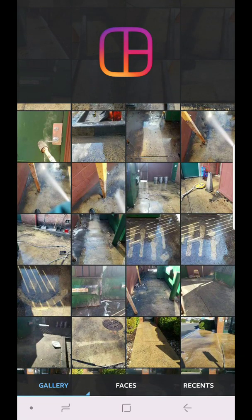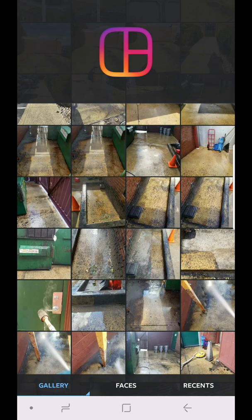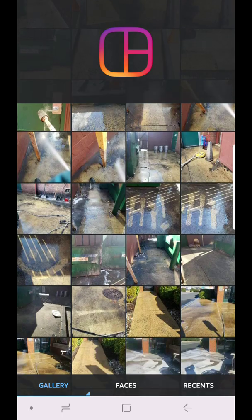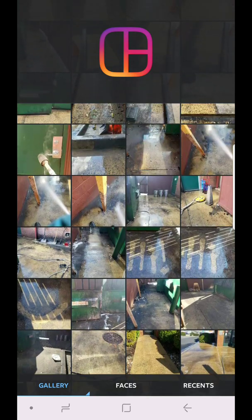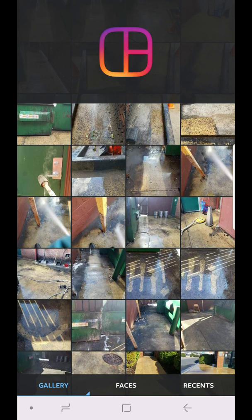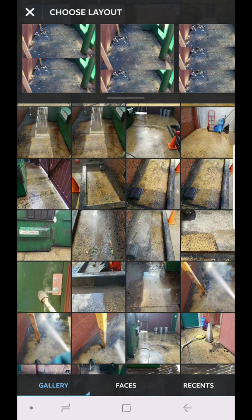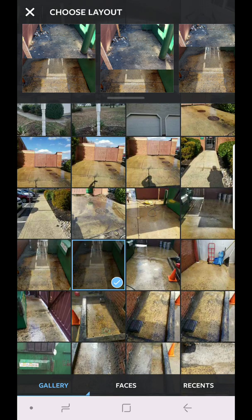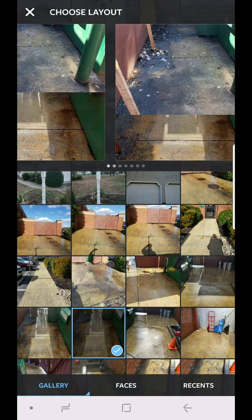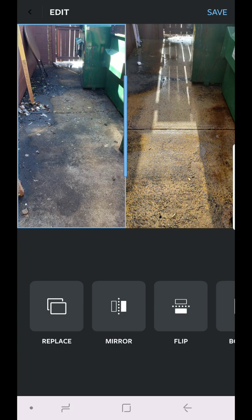Alright, so we're back here. Had a little fun, like I said, made the smiley face and whatnot. Let's find this dumpster or trash pit. I don't know if I actually got a full before of it. So let's go with this picture from before of the concrete. And here's another after. So this one, we can do like that. Side by side.